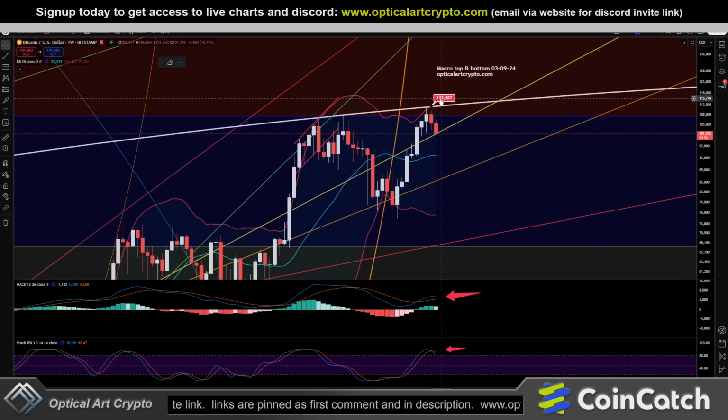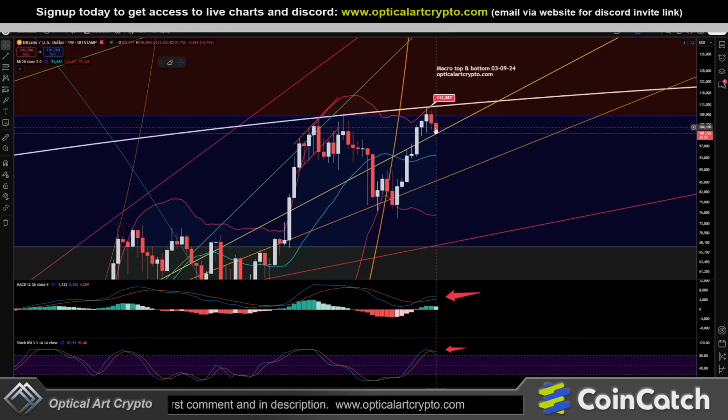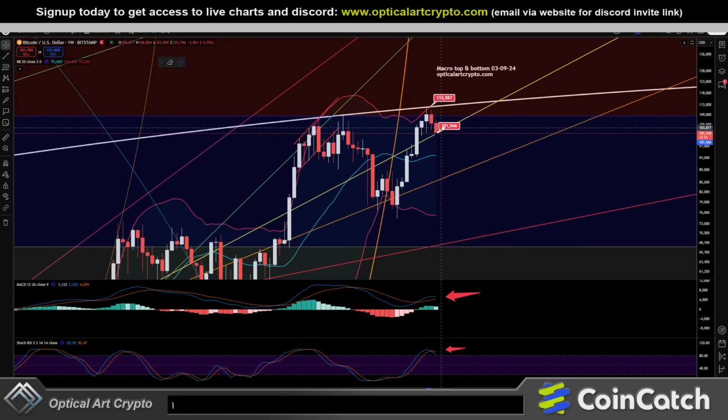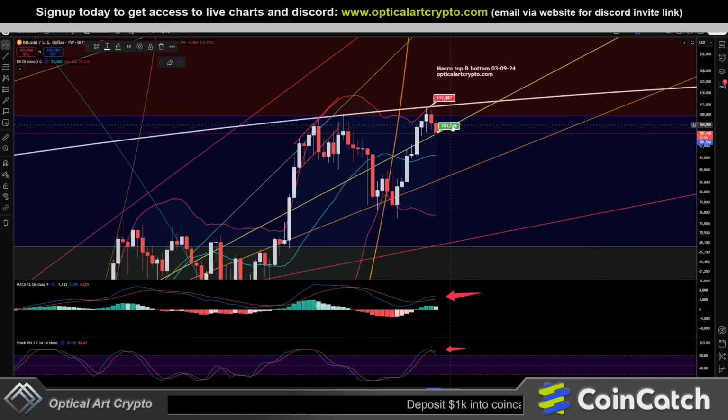As you can see, this is that curve in that previous video right here. And you can see we got a perfect rejection at that point. We are testing a key support level now. I just want to look, this is on the weekly, these weekly candles. This right here is going to be a key level. We can wick below it. This is right at 101, let's just say 102,000.